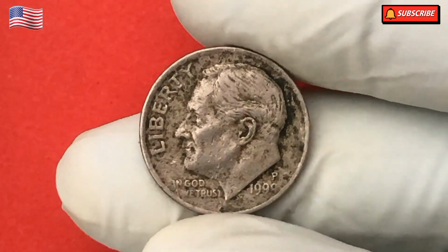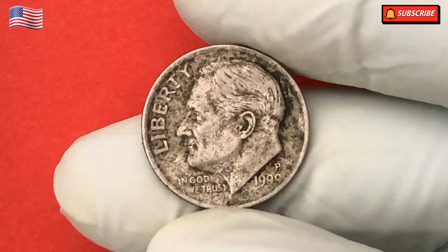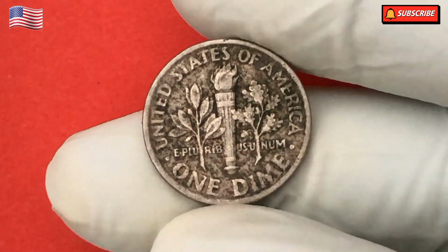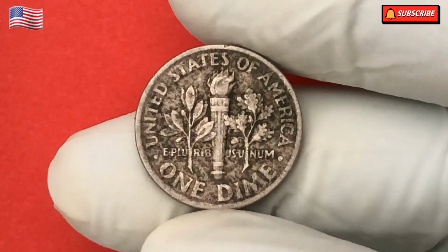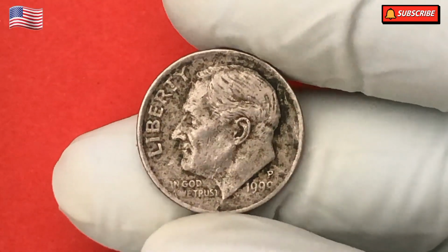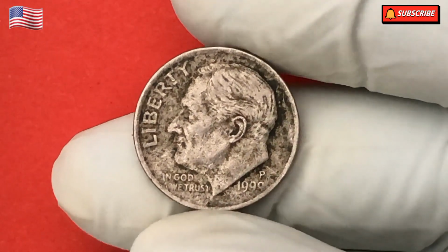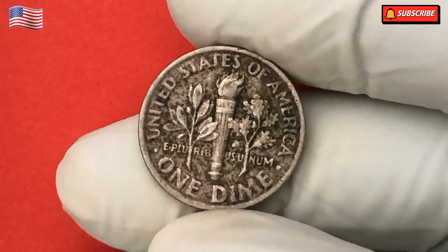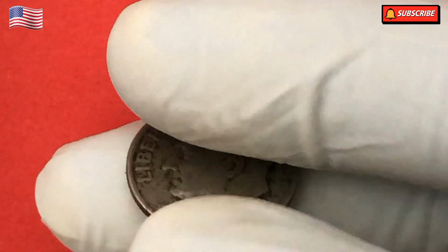But what does all that have to do with our coin? Well, while the economy was thriving, there were still a few quirks and mistakes in the coin minting process, leading to rare and valuable pieces like the 1999 dime. In terms of design, the 1999 dime is very familiar. The coin still carries the iconic image of Franklin D. Roosevelt, who has been featured on the dime since 1946. The reverse side showcases a torch, olive branch, and oak branch, symbolizing liberty, peace, and strength. But as simple as it may seem, certain versions of this coin are incredibly rare and could be worth far more than just 10 cents.